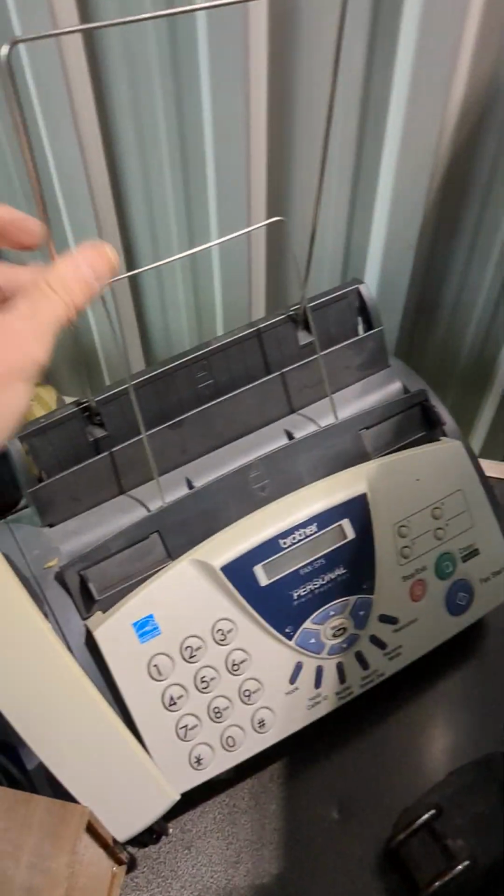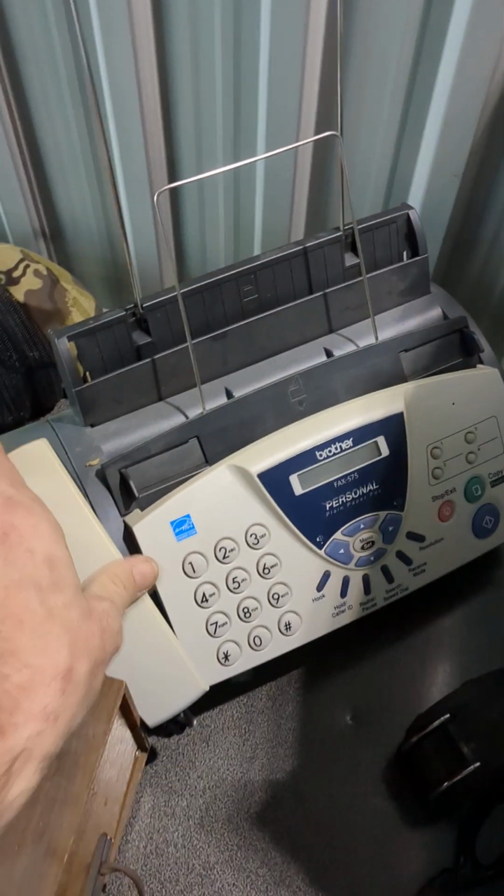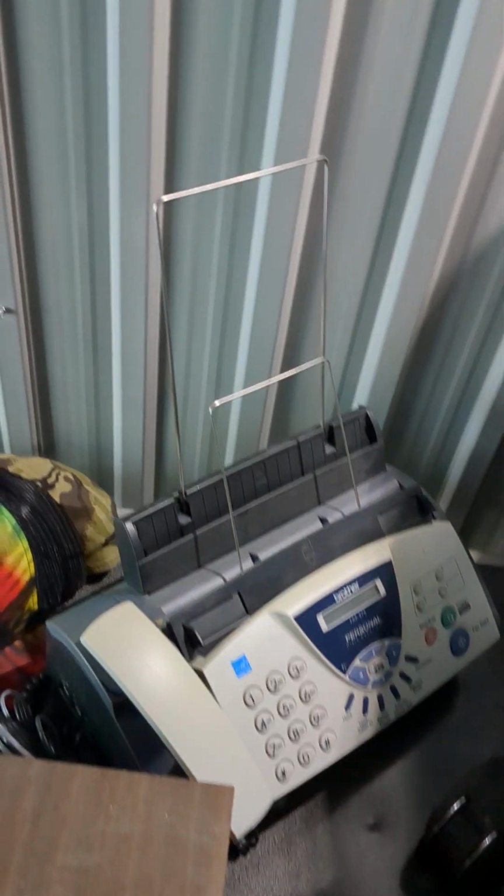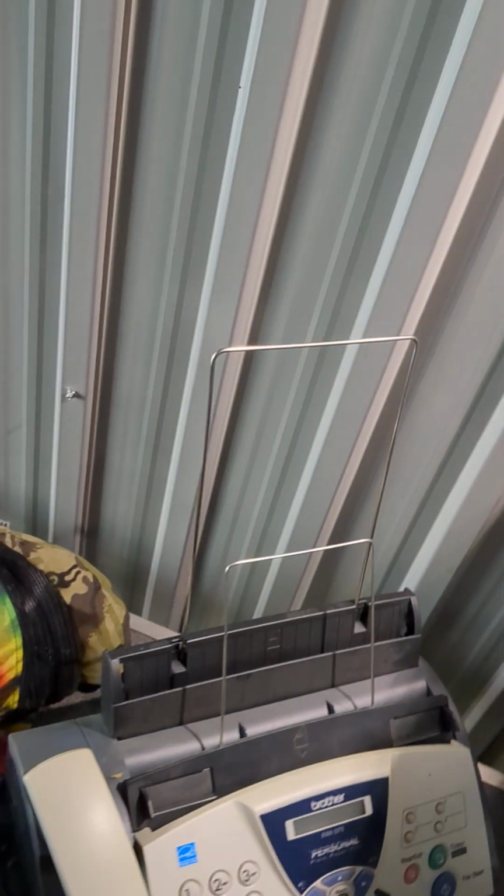And I found this. I looked it up while I was at the Goodwill. It's like a miniature fax machine. I've never seen one this small, but made by a good company. Apparently they'll sell really well on eBay too. The sell-through rate was incredible.